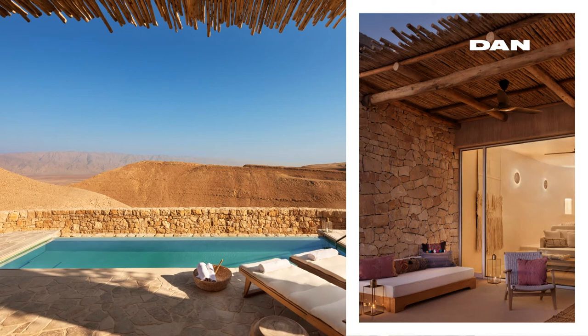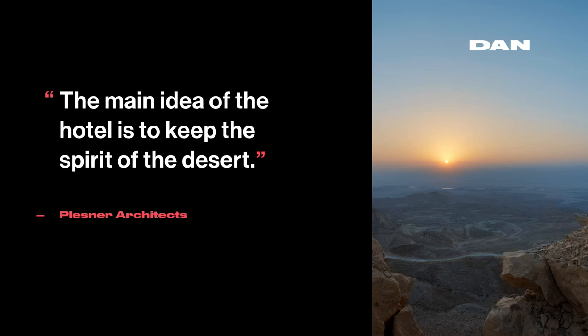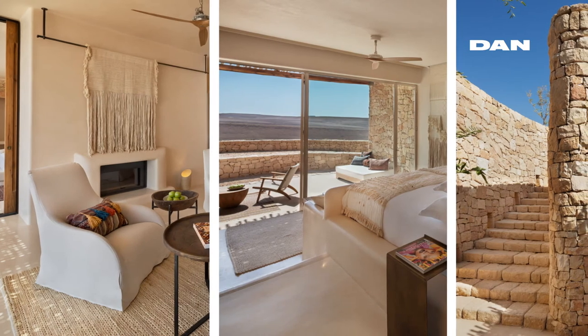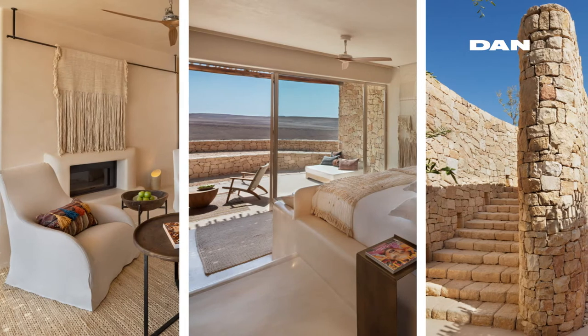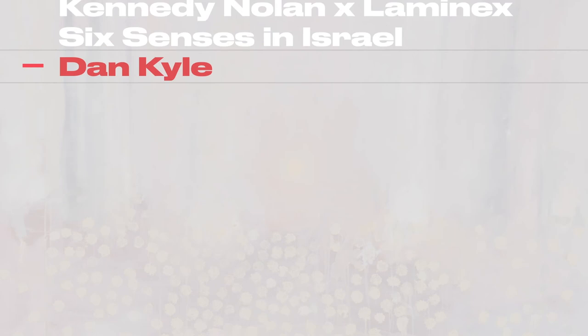Awed by the history and vast natural beauty of the region, the architects say the main idea of the hotel is to keep the spirit of the desert. As such, the architecture employs textured limestone, locally excavated flint, and thatched roofs in this contemporary reinterpretation of ancient nomadic structures. Also this week, Dan caught up with artist Dan Kyle.